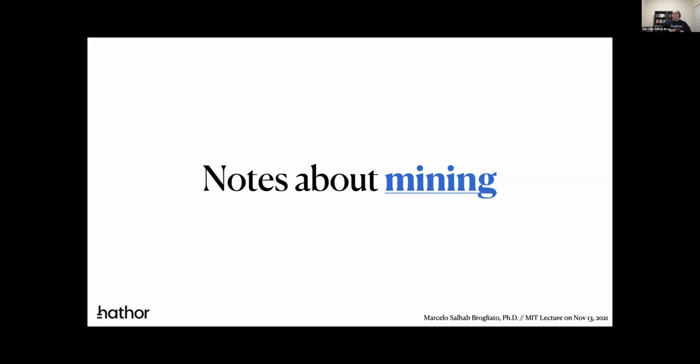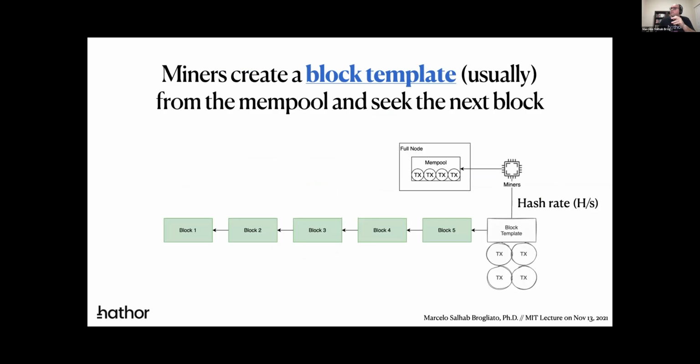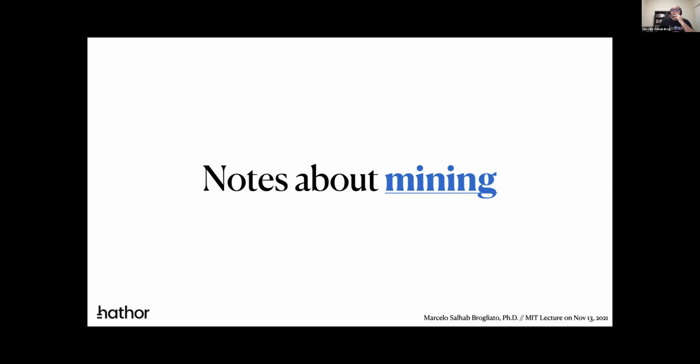Some notes about mining. I guess it's a good time to make a break, and then we can continue later, so you can rethink everything we said. There were a lot of concepts. And before the break, we have a few minutes here, so I'd like to open for questions so you can really understand how it works. We have a lot of nice things to discuss yet, but let's do it now.